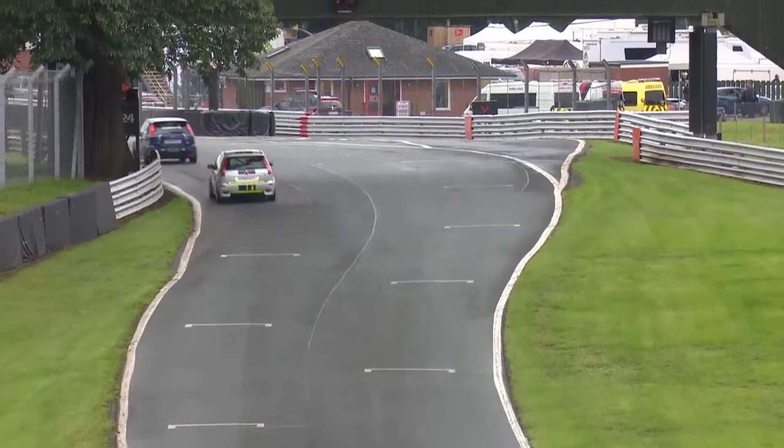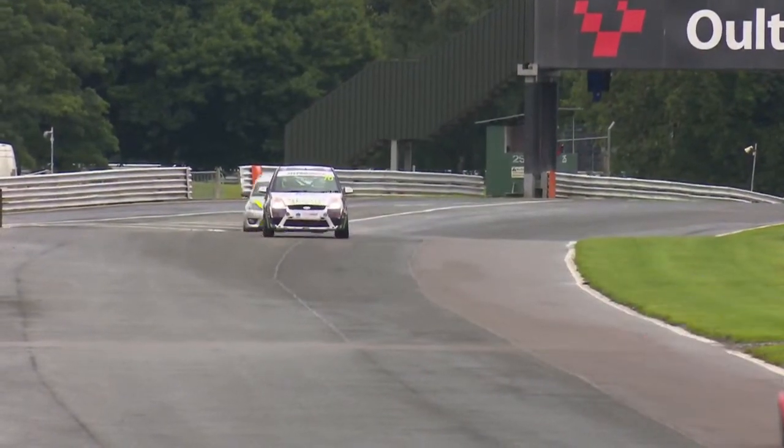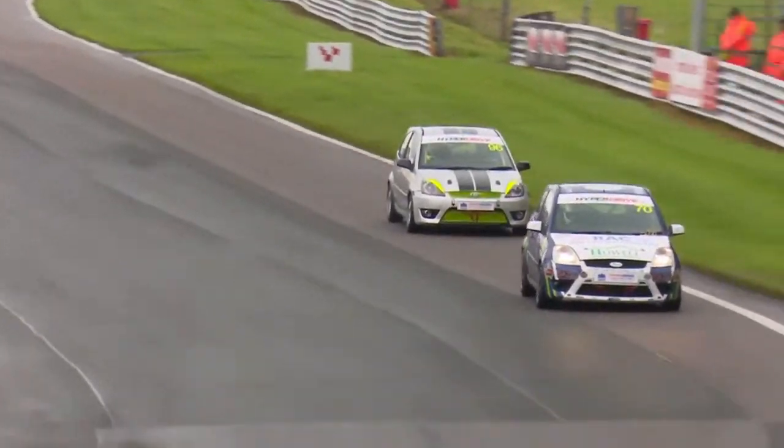And then up towards out of Deer Leap and over the crest towards Old Hall Corner to end another lap. So Heslop leads the way now by 1.5 seconds. He steals the fastest lap back again: 2 minutes 7.810, 2/10 quicker than Robinson.